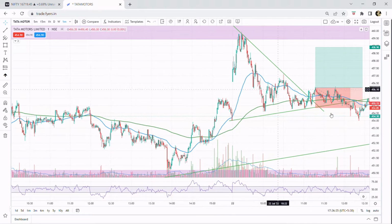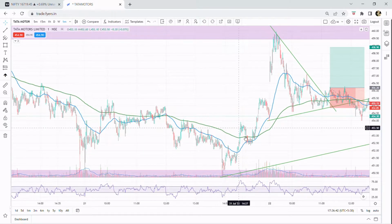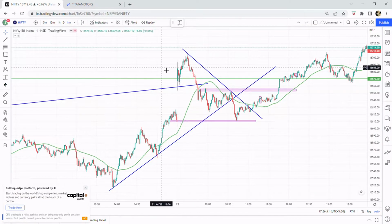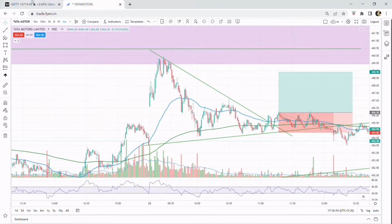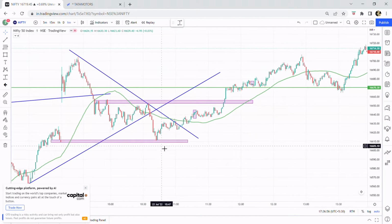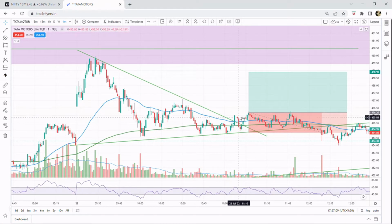I was analyzing this stock, but when it was near this area, it was also making a higher highs, higher lows pattern, and it also made a triangle pattern. It broke this trend line, and it went up. So Nifty also gave breakout, and Tata Motors also gave breakout at 11:17, exactly 11:17. But you can see it did not sustain.